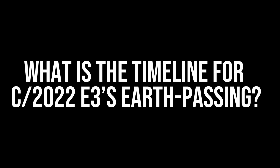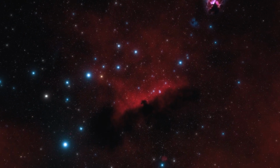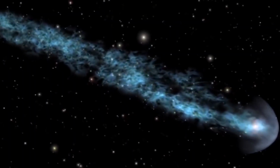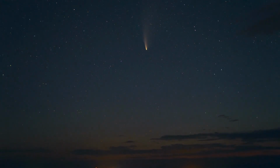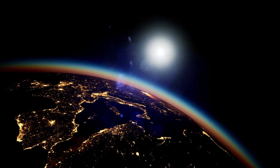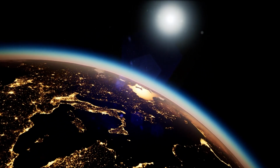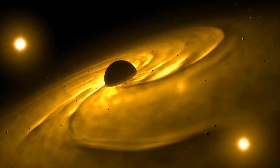What is the timeline for C2022 E3's Earth passing? C2022 E3 is set to make its closest approach to Earth on February 1st, coming within 28 million miles of our planet. This will be the comet's first approach in 50,000 years, and is a rare opportunity for sky watchers to observe it. The timeline for the comet's Earth passing will depend on a variety of factors, including its brightness, the viewing conditions, and the location of the observer.